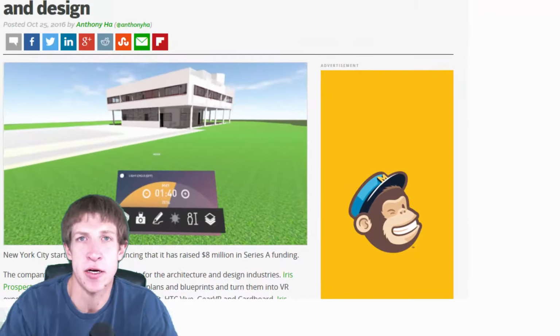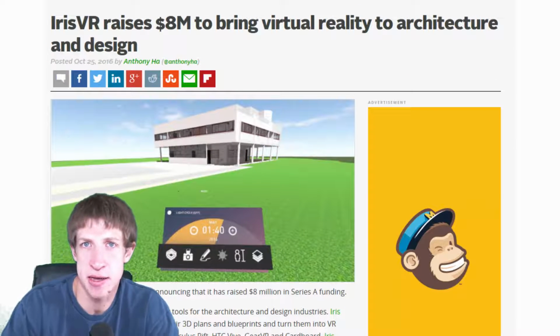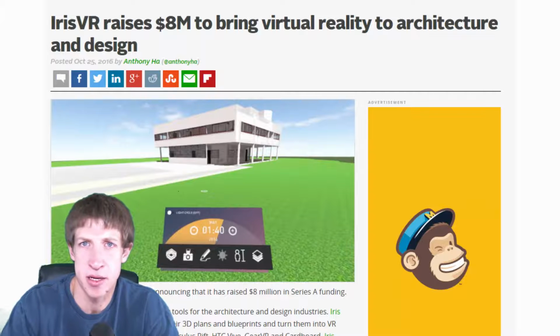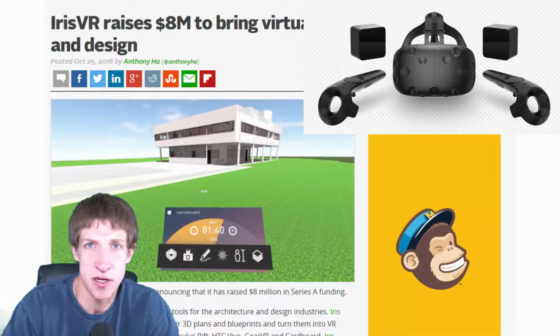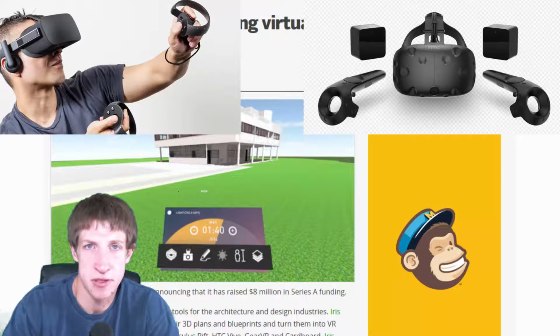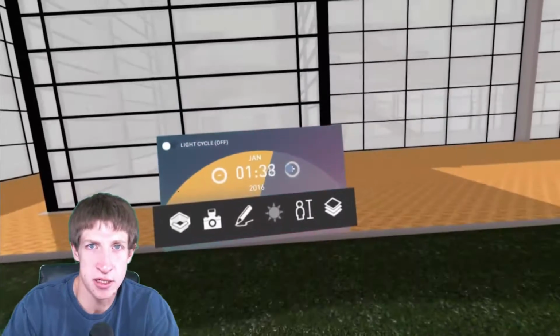This week, IrisVR, which is a company that helps bring 3D models into virtual reality, raised $8 million in funding to keep working on their software. The reason this is important is this has been a really big year for virtual reality with the release of the HTC Vive and the Oculus Rift, and a lot of cool and crazy stuff is coming out. One of the areas that this is going to be a huge game changer for is architecture.